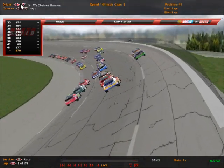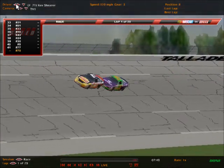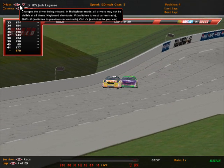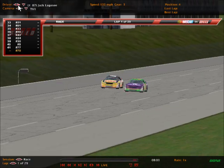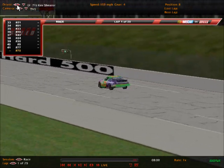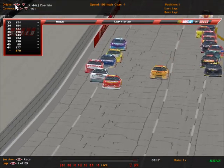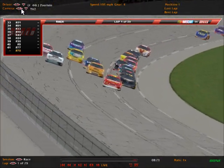And somebody's got problems. It's the 87 of Jack Lagacy. Lagacy did not get going on the start. Oh, and that is going to kill Kev Shearer right there in the 71 car. He is way off the pace and way behind the leaders, and Jack Lagacy's got a problem in the 87 Burger King Chevy. Meantime, Jonathan Zorlin's getting ready to lead the first lap of the race here, and sorry we focus so much on that.